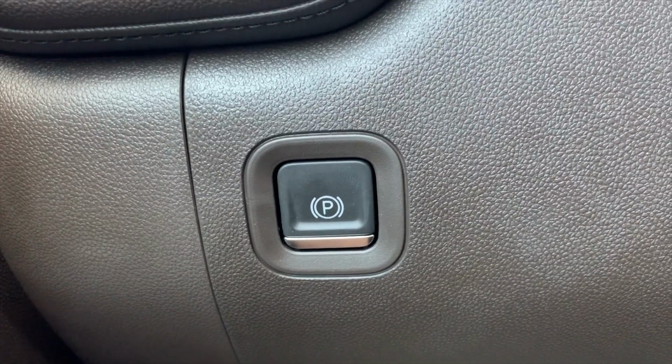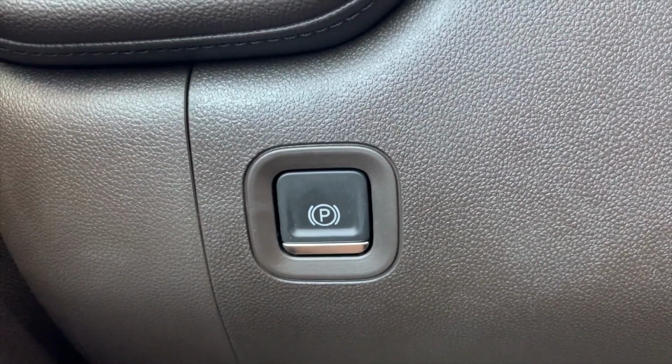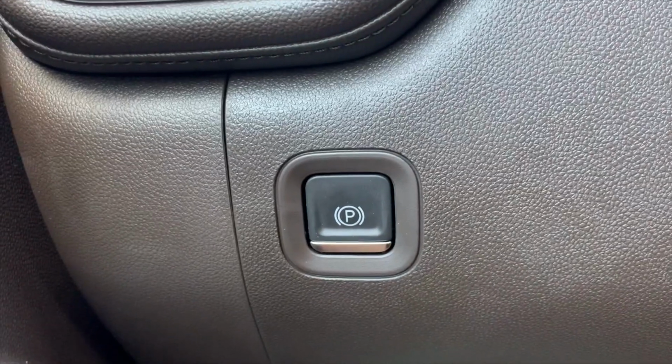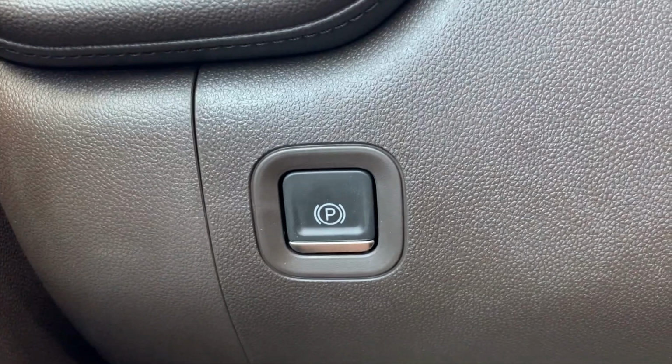One of the new changes on the 2020 truck is the parking brake. No more pedal. It's all done with the push of a button, and when the car is put into drive with the gas pedal applied, the parking brake comes off. Really neat, way more convenient than having that pedal.